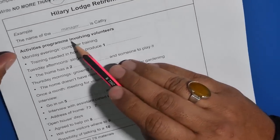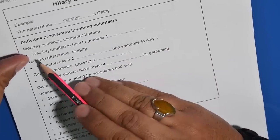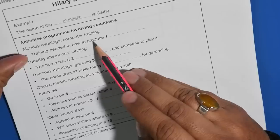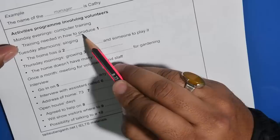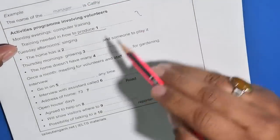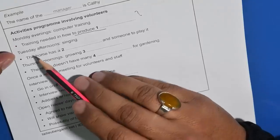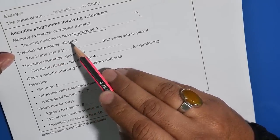Activities, programs involving volunteers. Monday evenings, computer training. Training needed in how to produce. Now, training needed in how to produce what? What is it that you've got to produce? It's no more than 2 words. Tuesday afternoon, singing. Okay, I love singing.